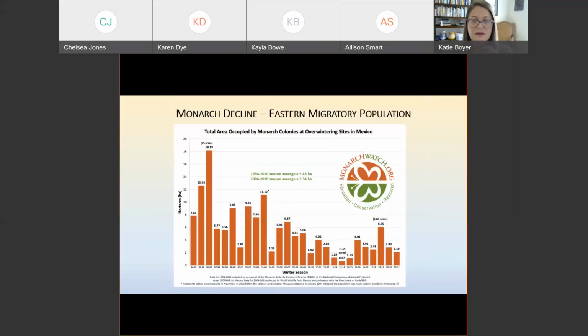Monarchs do occur all over the world, but about 90% of their global population is a part of the North American population. So this eastern migratory population, their size is estimated by looking at the area the monarchs occupy in their wintering grounds in Mexico when they're gathered in such high densities. This population has been systematically censused annually since 1994, and the results are what you see here on this graph.